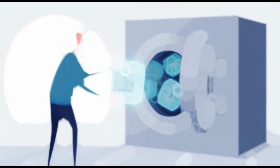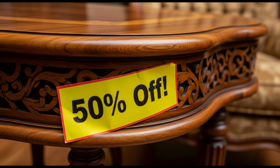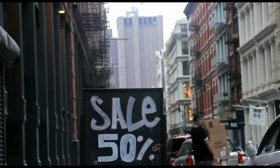Mistake number 10, undercharging for your services. This might be the most damaging mistake of all, not charging what you're actually worth. Undercharging is like putting a 50% off sticker on a custom-made, high-end piece of furniture. It instantly signals that it's not valuable and attracts bargain hunters, not clients who respect your expertise.